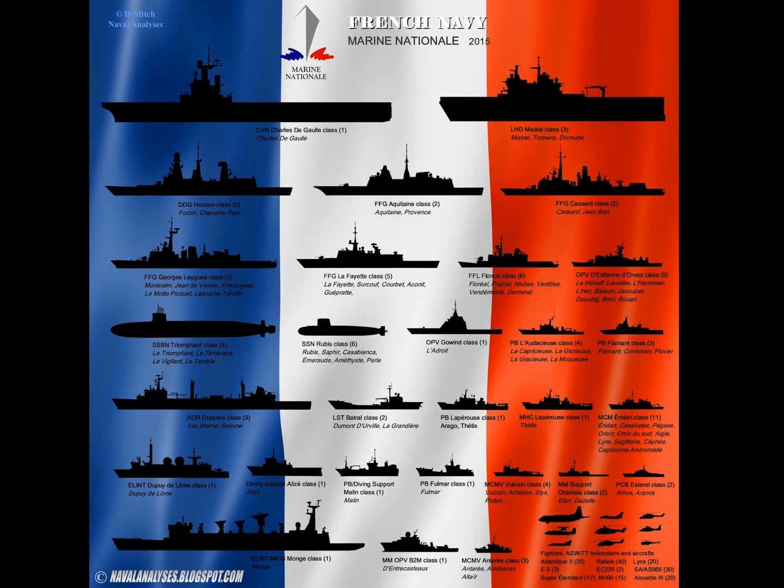This is the French fleet. The French fleet has an aircraft carrier, and they focus mostly on operating within the Mediterranean and the Atlantic coast. So the French have a focus that is very European, and most of their interests are in Africa, and they have a territorial interest in South America, in French Guiana. And there are French islands in the Indian Ocean and Pacific, but they're, again, associated with a local French flotilla.